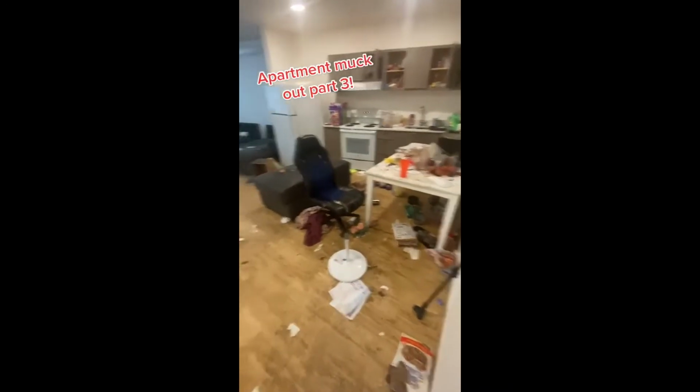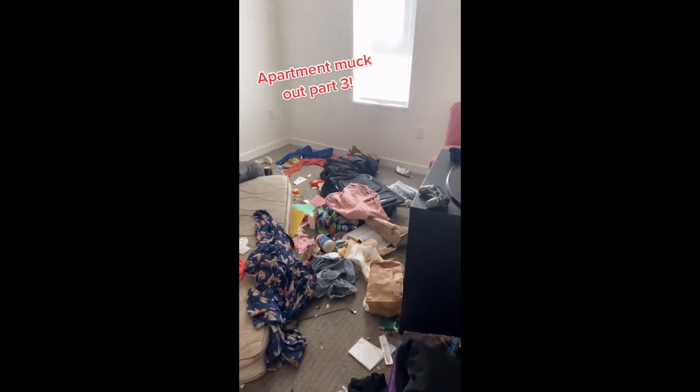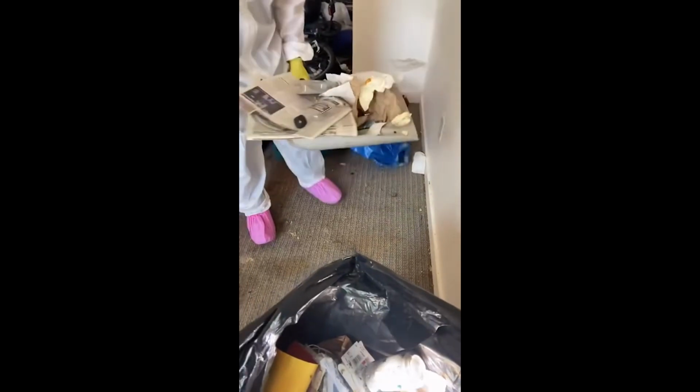So here's part 3 of this apartment clean out, and today I'm going to show you how we tackled this room. It's definitely not the worst thing we've ever seen, but we still decided to suit up in case there was anything in there we just didn't want to get on our clothes.